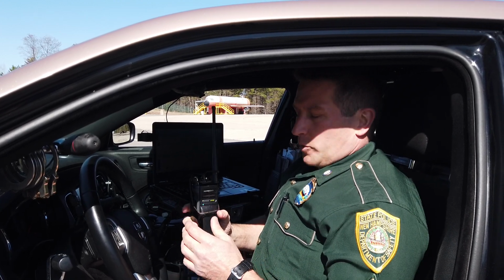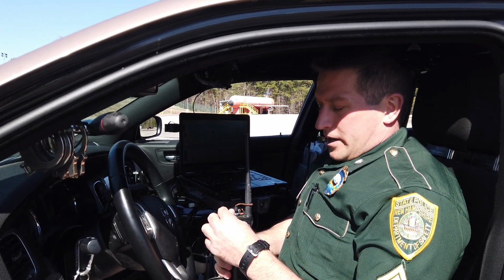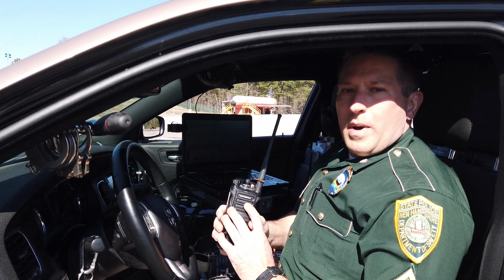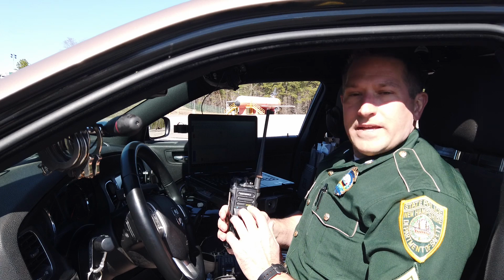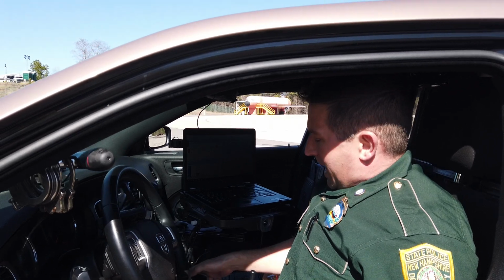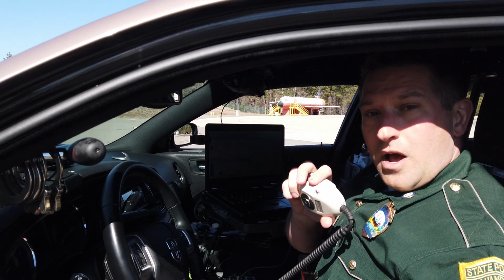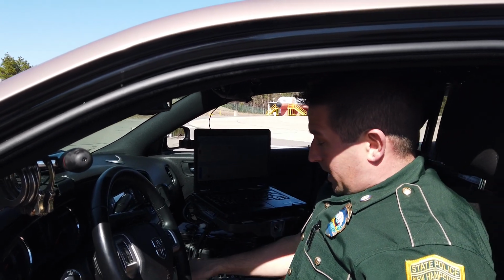I also have a portable radio here that when I exit my cruiser, I can turn on and I can speak to my dispatch using this radio here as opposed to the radio that I have right here while in my car. I hit the button and I talk on this radio and I can talk to my dispatch.